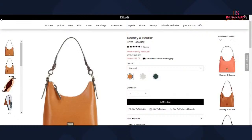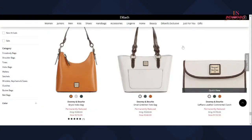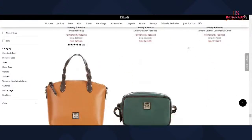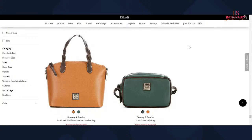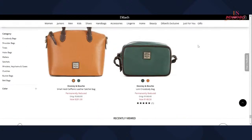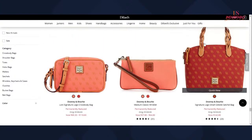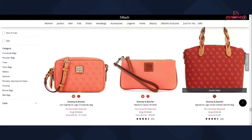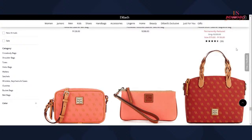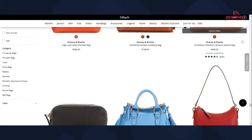I went crazy last year, year before last with hobos. So now this year has been drawstrings and totes. So I think I'm good. I do believe that I am good. And these are the bags currently on Dillard's. I don't know where you're located. Your local Dillard's website might be similar or different with the bags that they have available.